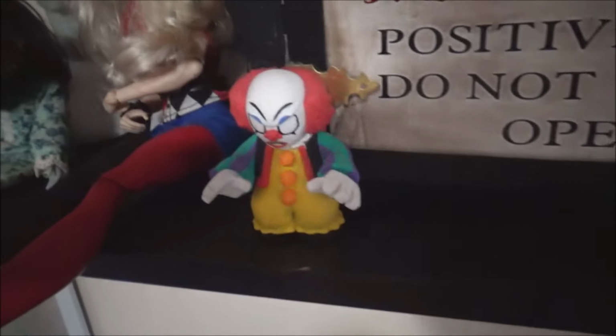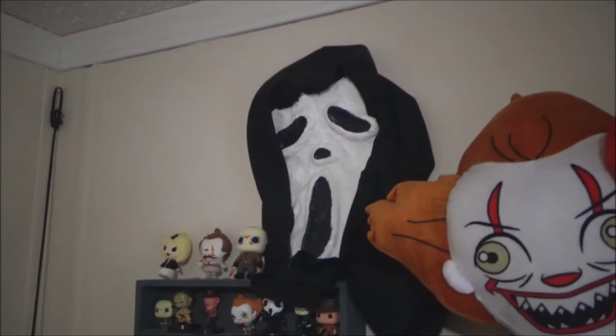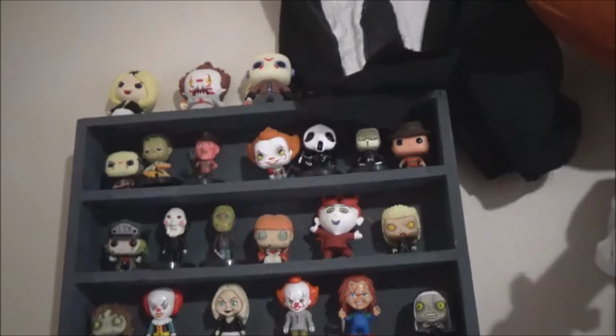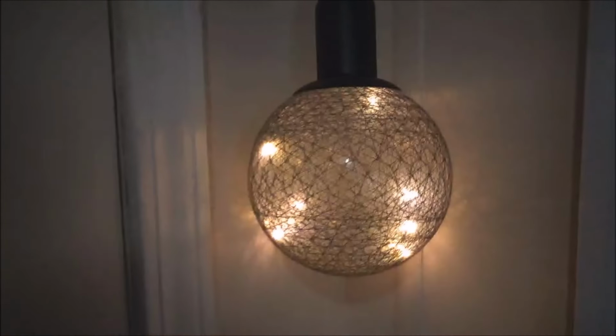And then I have a Pennywise. I have a Harley Quinn Monster High doll. And then I have Reagan from The Exorcist. I have Pennywise. I have my ghost face mask that I made. Just chills up there. I have more of my little mini Funko Pops that I keep up here. I have my light that I turn on. Just do this and it turns on. Pretty cool. There's a mirror here that I have.